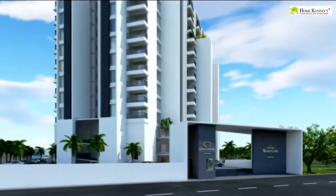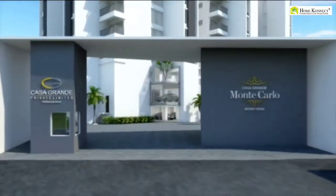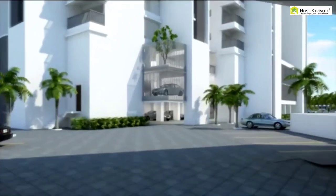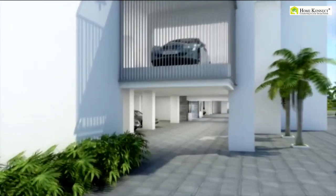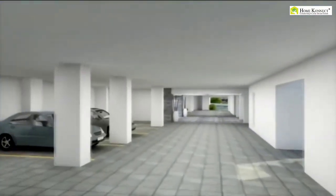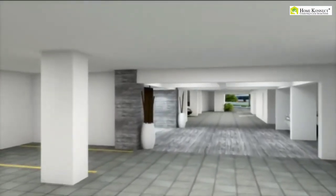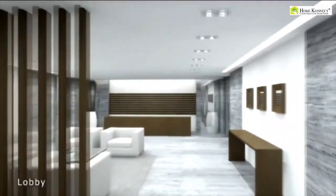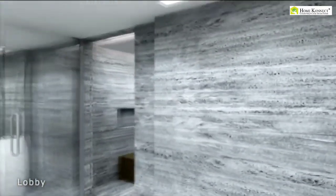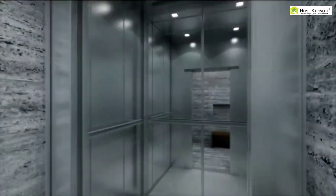Taking exclusivity a notch higher, Monte Carlo's premium opulent tower spells abundance in space and luxury. Monte Carlo entices the successful with signature 2, 3 and 4 BHK apartments with a spacious living room, dining room and bedrooms.